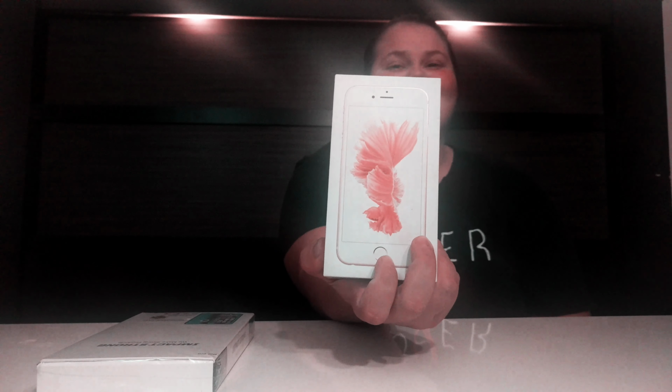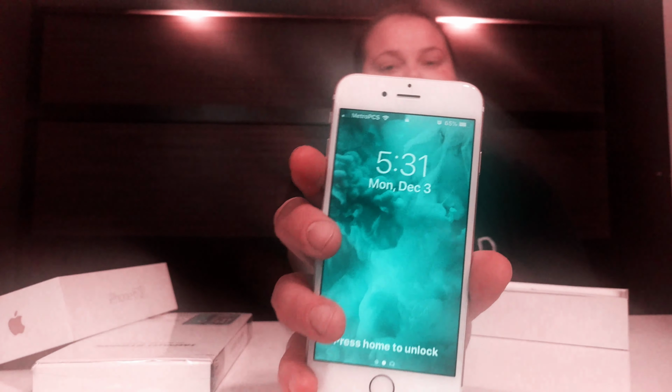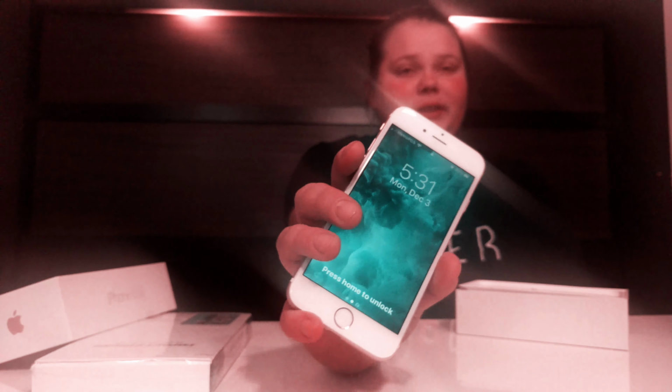Alright guys, so today we have the iPhone 6s. We got it from Metro. They were having a deal, so I've had this for about a week or so. So we've gotten pretty used to it. So we got the phone, rose gold, 32 gigabytes. It was $50 at Metro.